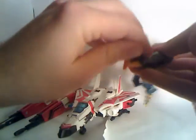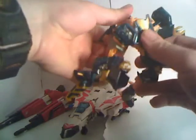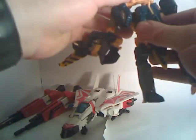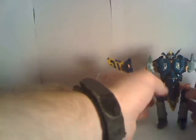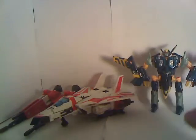We're going to flip the legs around, flip out the feet, and flip out the heel spurs. That way he can stand. And next what we're going to do is flip the head up like this, and flip this entire piece down like so. We're going to flip this up, flip the head into place, and these two chest pieces here are going to lock in. Next we just fold down the tail fins there, and adjust the arms accordingly. And there you have Jetstorm in robot mode.